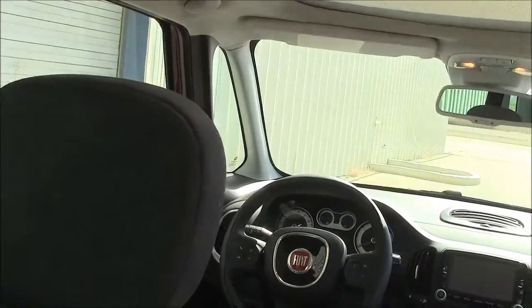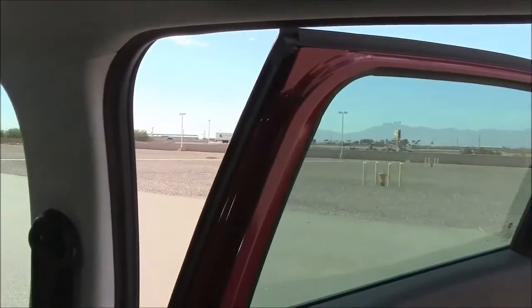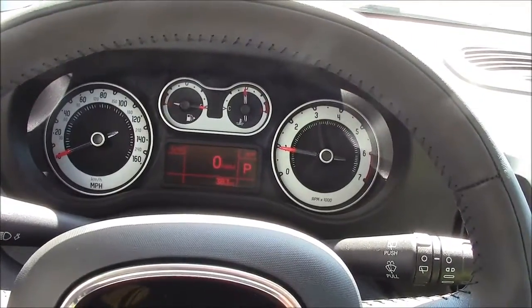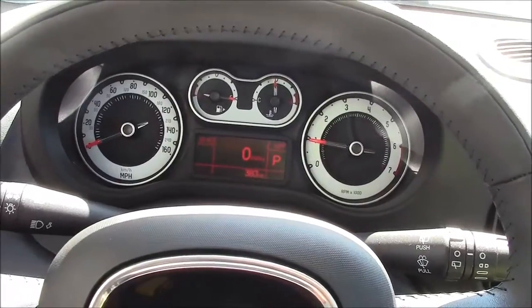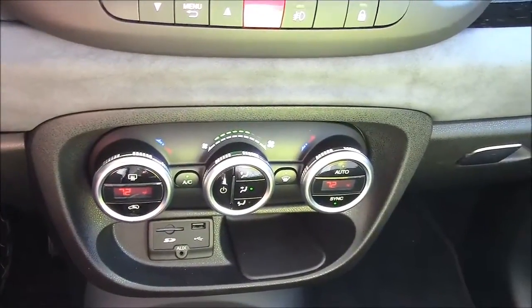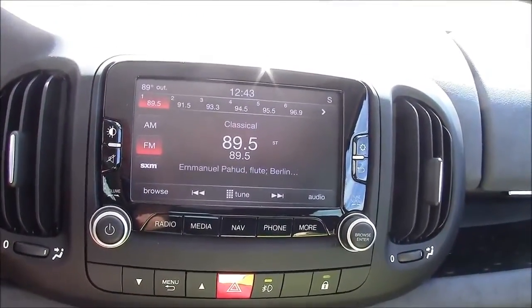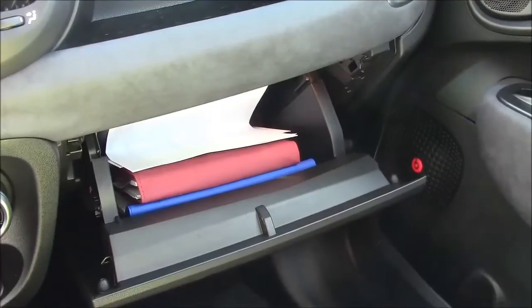Now the visibility in this car is great because you have all this glass. We can see just about everything. And we get a giant panorama sunroof. Gauge cluster looks nice. Simple climate controls down here. Simple stereo controls. Tiny glove box.